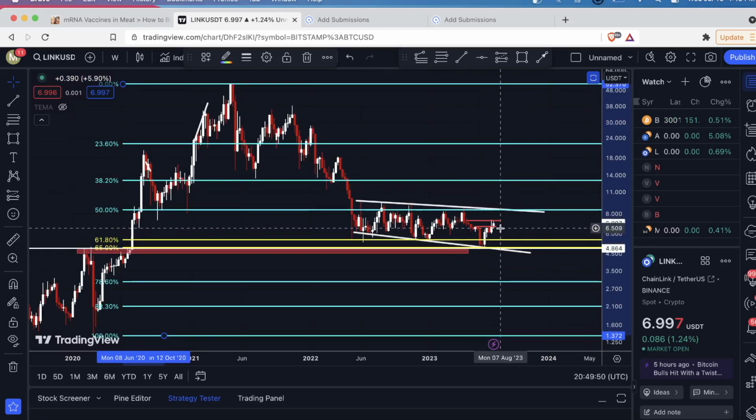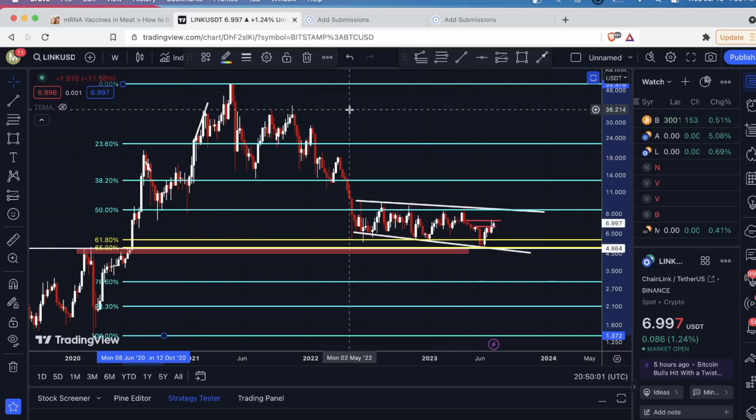The worst case scenario would be a pullback here to retest it once again, but I do not see this level breaking. But again, that's not financial advice. I'm not a financial advisor, but that's just my take on it.